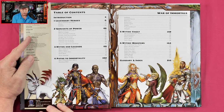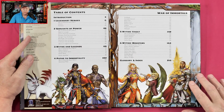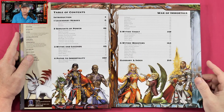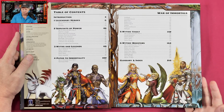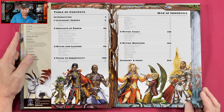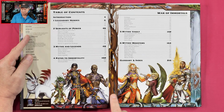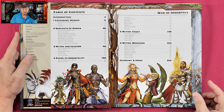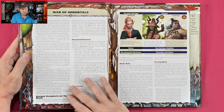So we've got our introduction, legendary heroes, servants of power, myths and legends, paths to immortality, mythic vault, mythic monsters, and then we'll wrap up with a glossary and index. And it looks as if we have some variations on our Pathfinder heroes that we tend to see. That's kind of cool. I like that.